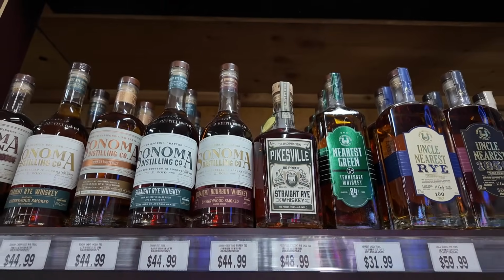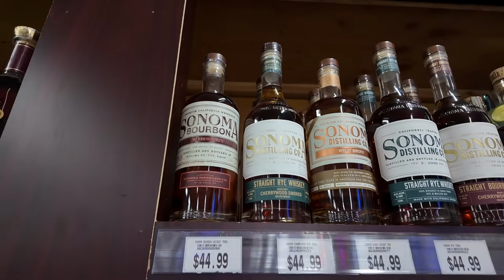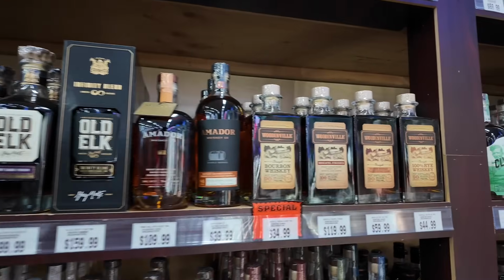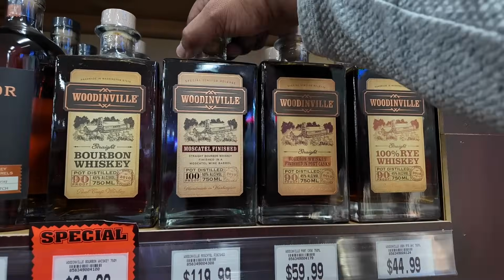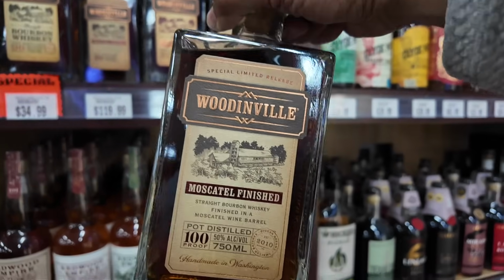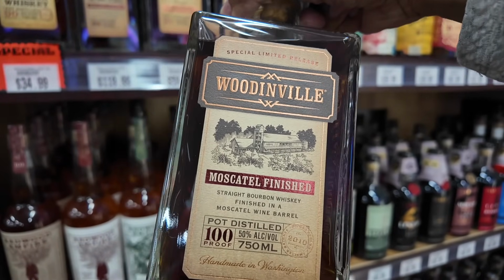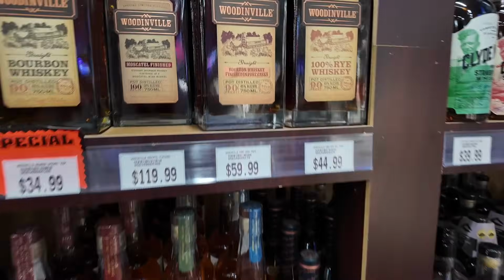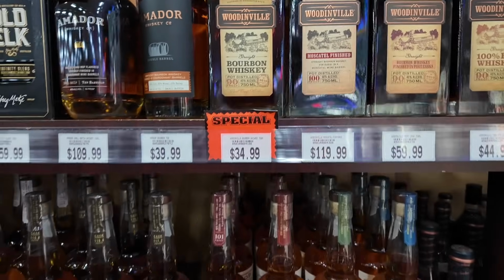And these Pikesville. Of course, being here in Northern California, we're going to have some Sonoma bourbon. Old Elk, Woodinville. Wow. Woodinville, 119 Moscato finish. That's got to be a sweet one. 100 proof. Who's had this? Is it that special? Because it's like twice the price of the next guy. What else?